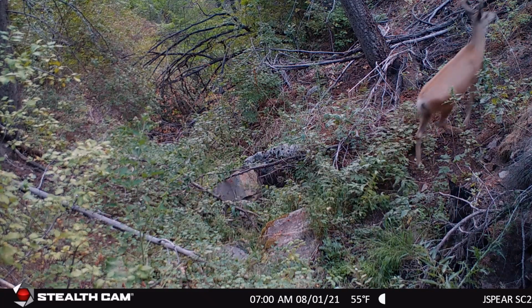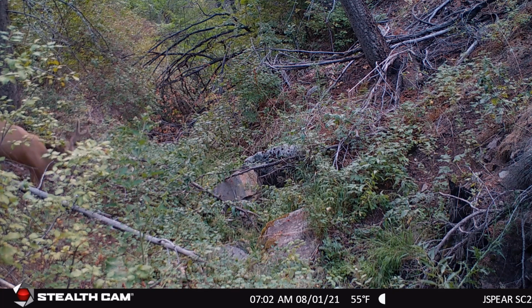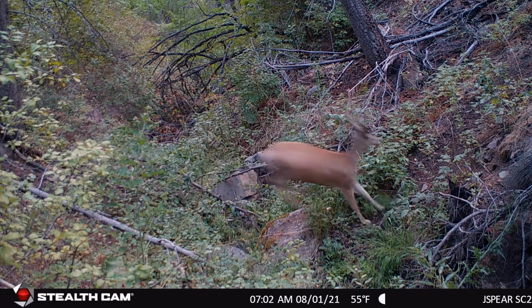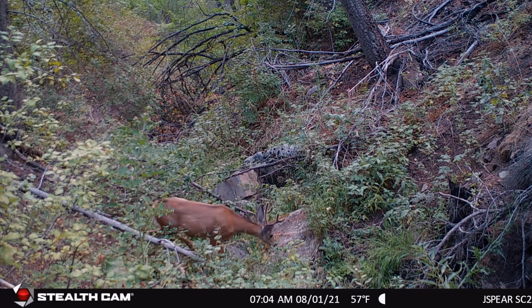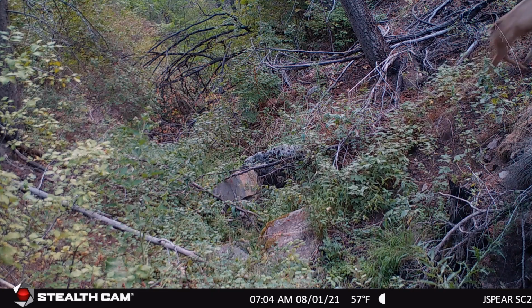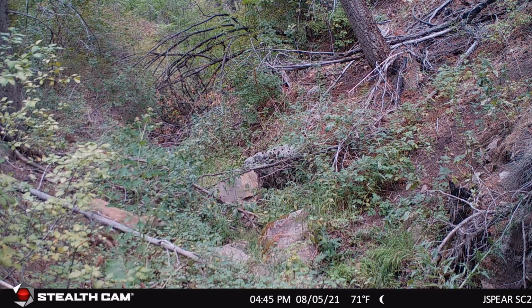Little bigger mule deer forky, maybe one of the earlier ones that we saw. This is a 3-point, 3x3 mule deer. Different guy, I don't think we've seen this one yet. And August 1st, we've got a forky going through, and the babies again.